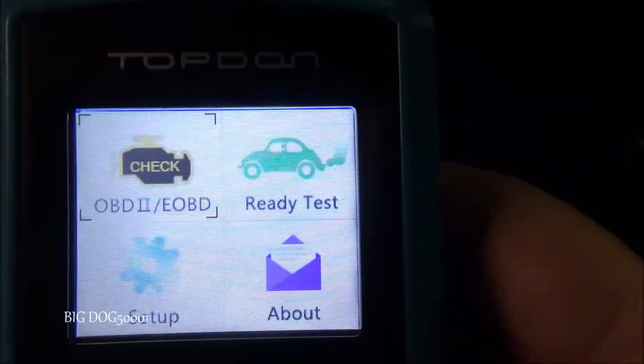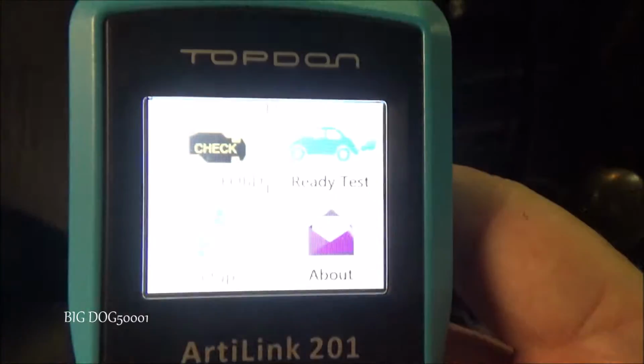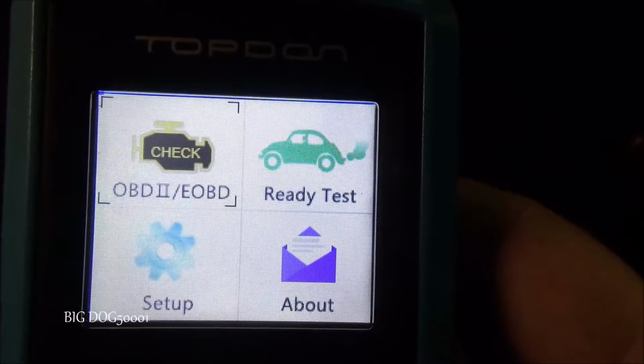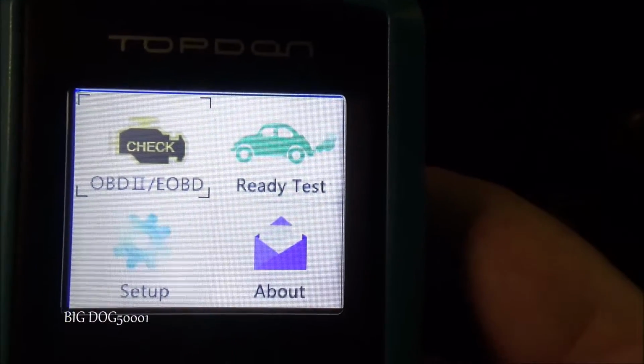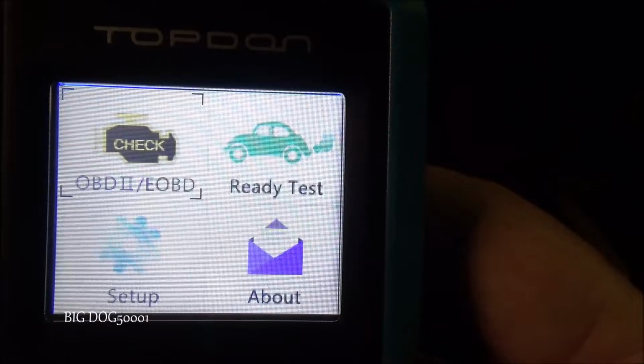Now that's how it defaults on this tool right here. Now all I'm going to do is hit the IM button. This is what I do first, and it's going to scroll through and tell me if all the emission monitors are cleared and have tested and are good to go, or if any have not been run.